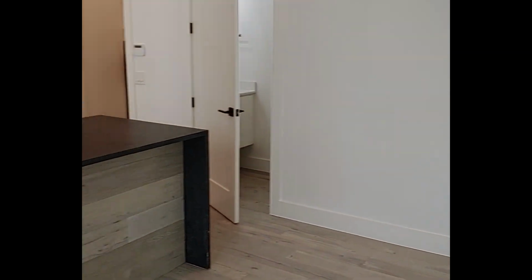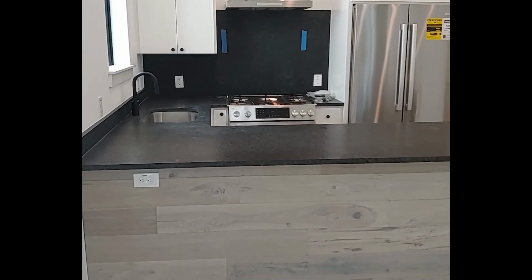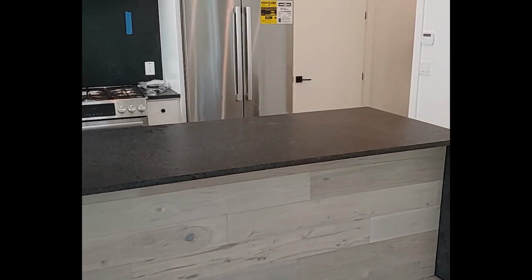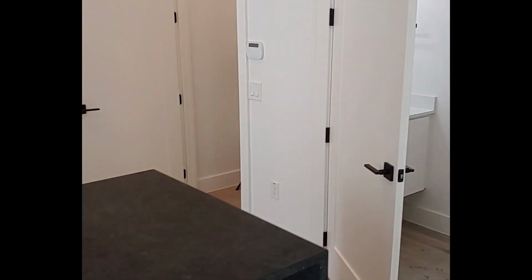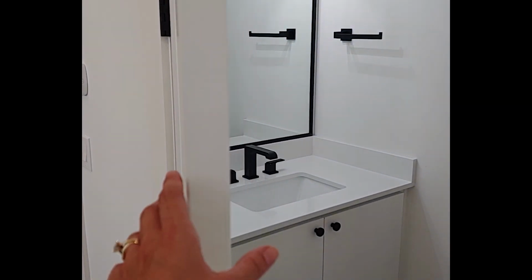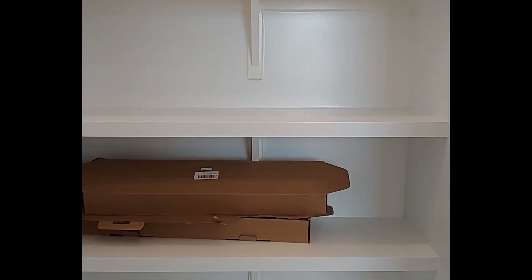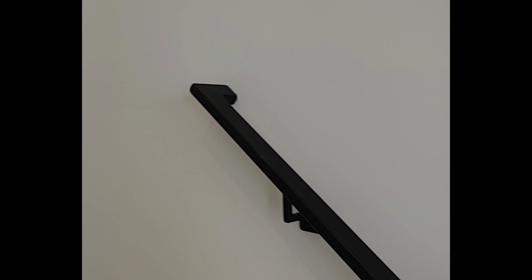All the same beautiful finishes that you saw on the first unit, but less than half the size. Way less maintenance. You still have your attached 1-car garage, which is great. Your half bath. Pantry here. Little galley kitchen. Let's pop upstairs and have a look at the bedrooms.